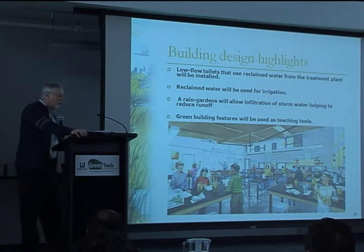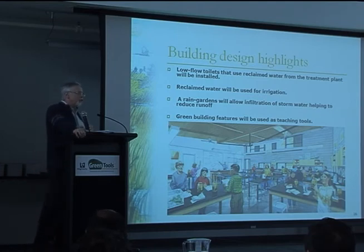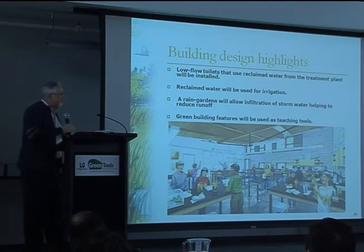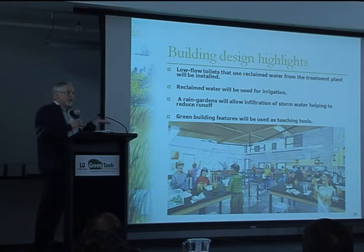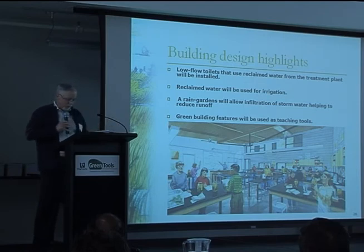This was an early rendering of one of the 2 student laboratories that you'll see, and that's the building to the south of us. So it's 2 student learning laboratories, an administration area, and then in this building we've got the catering kitchen, this large meeting room that can be divided into 3 spaces, and the exhibit hall.